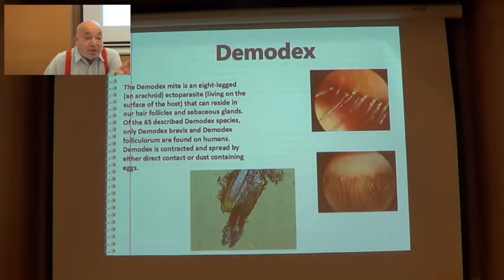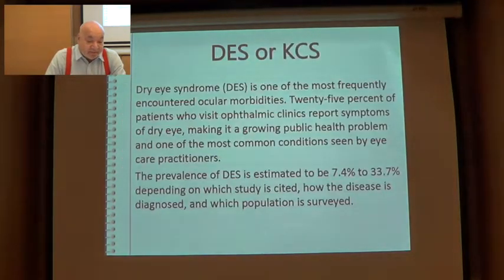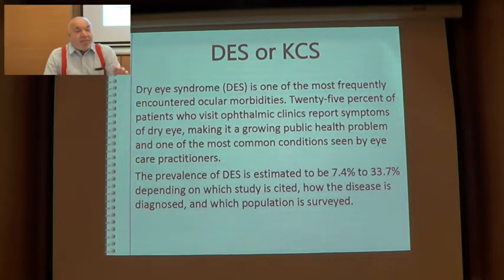In the Blepharitis patient, we also have something called Demodex. And these are small animals, and they are contributing to a certain degree to the Blepharitis. Dry eye syndrome is, of course, one of the most frequently encountered ocular morbidities. Even in the general practice, the doctor will hear, oh, I've got dry eyes. The prevalence of dry eyes is estimated to be somewhere between 7 and 33%, depending on what study I'm citing.